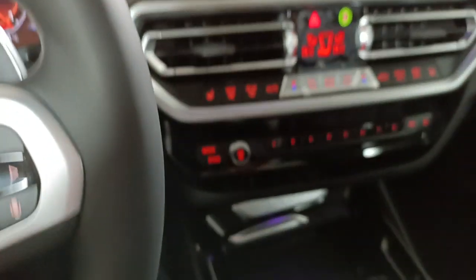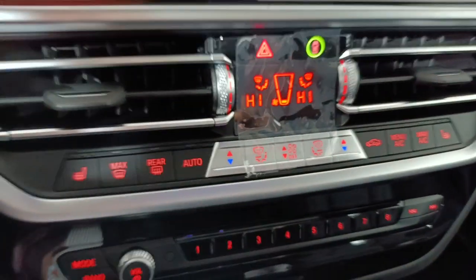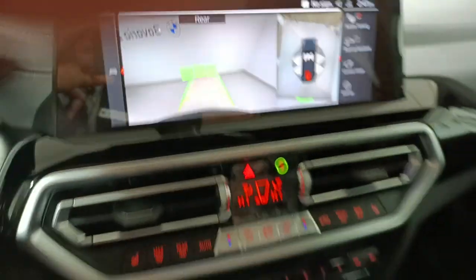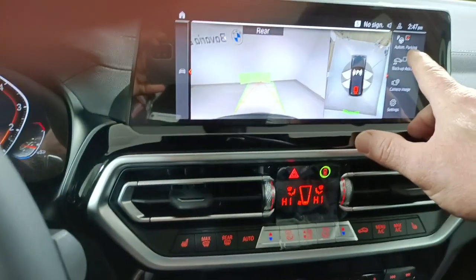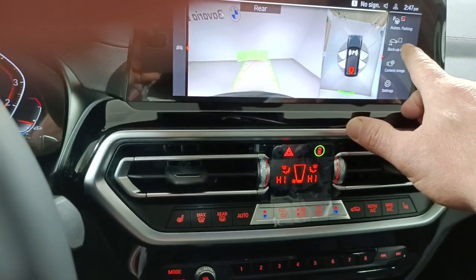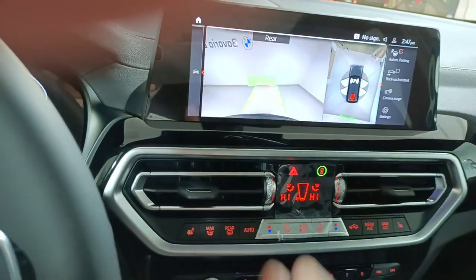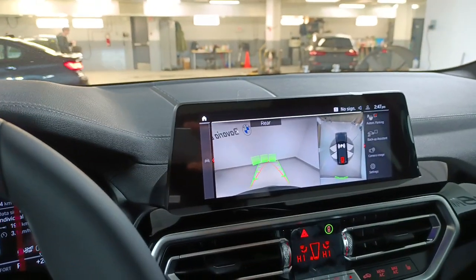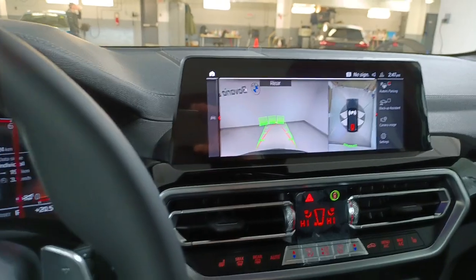And as I pan down, you'll notice a nice, easy instrumentation here. This particular one has a touch screen, so it's very much like an iPad or similar type of thing. It has active parking, which will help you park. It also has a backup assistant, and I like to demonstrate that live, but basically it'll pull your car out exactly the way it came in. So if you have a tight parking situation, all you do is hit the backup assistant and it'll pull your car back out the exact same way it came in.